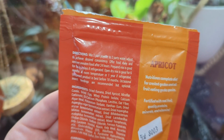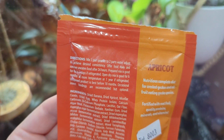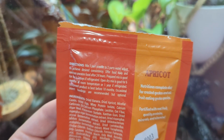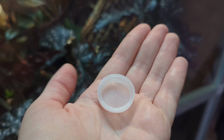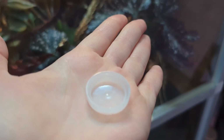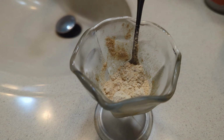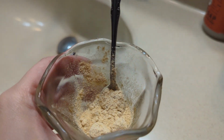It's extremely simple to feed. You just do 1 part powder to 2 parts water. You mix it up. It'll be about the consistency of baby food. And you can put it in a little bowl or a dish, or a tiny little water bottle cap works just fine too. And this is great if you're someone like me who hates dealing with bugs. This is so much easier.